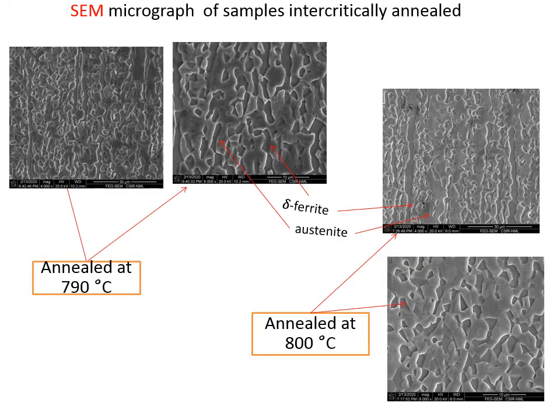So here are the SEM micrographs for the sample that is intercritically annealed at 790 and 800 degrees Celsius. In the figure we can clearly see the delta ferrite, that is the elongated structure, and the austenite, that is another structure just beside it, and another structure, the intercritical ferrite, is formed. We can clearly see that at 790 and 800 degrees Celsius the delta ferrite shape changes, and from this we can determine that the elongation must be greater at 790 degrees Celsius. Let's see further whether it is right or wrong.